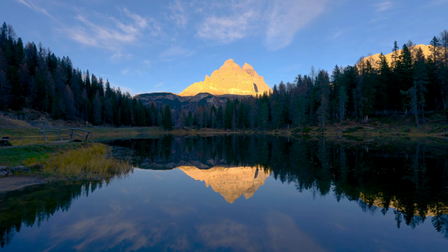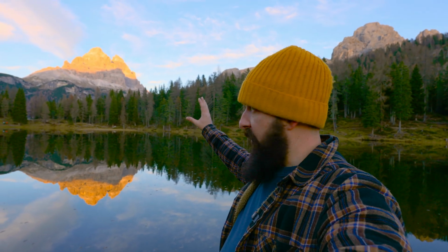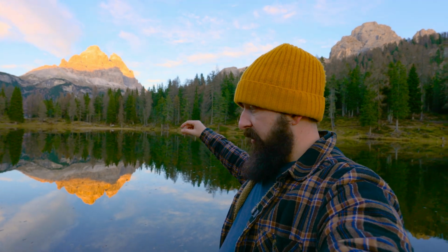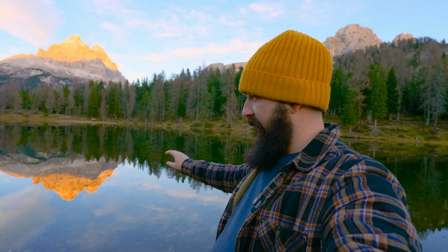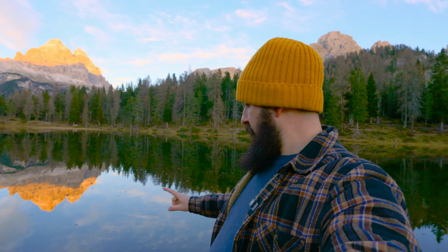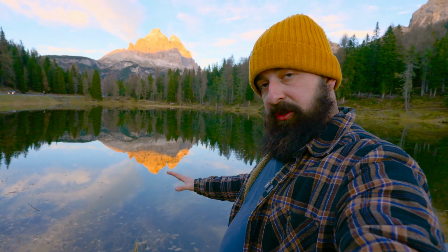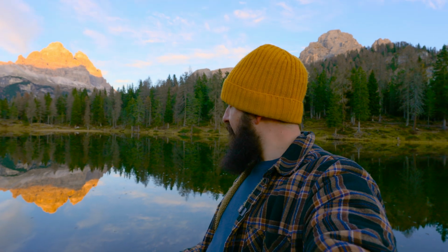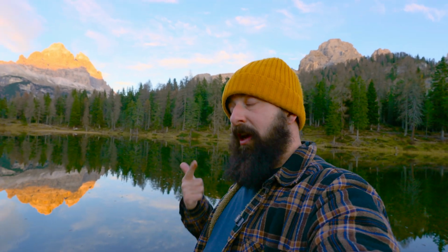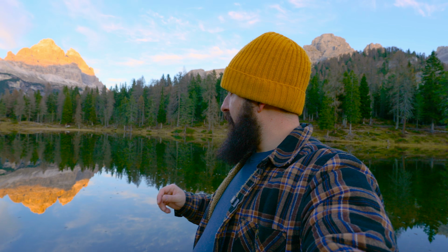I think I've got a nice composition here. I'm shooting in portrait, and in the top third I've got the back of Tre Cime, which is lighting up with the golden hour sun. In the mid-ground I've sort of got the trees and the reflection of Tre Cime in the lake, and in the foreground, I'm not sure if you can see, but there's reeds and plants in the water. A lot of these leaves are just sitting underneath the water and they look quite nice, so I'm using that as a foreground. So I've got a bit of nice light. Got a foreground, mid-ground, background, main subject, telling a story. Hopefully it'll be a nice photo, but we'll see.